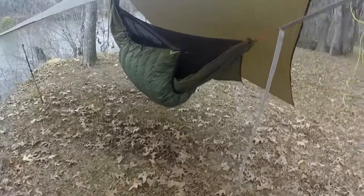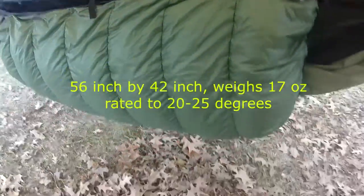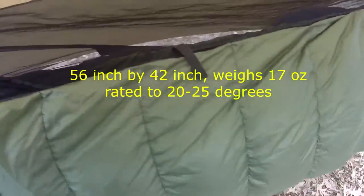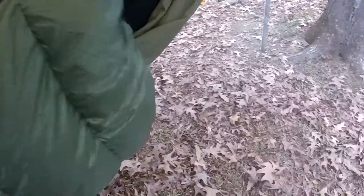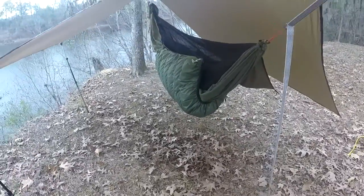I don't know if I've shown you, this is my Greylock 3 quilt from Jacks R Better I've got on here. I guess you could call it a 3/4 under quilt. I don't know the exact length, but I'll try to list that down below. It's a down quilt, nice and puffy. I've probably had this for 2 or 3 years now. I know I've had it down into the 30s easily. I think it's rated as a 20 degree quilt.